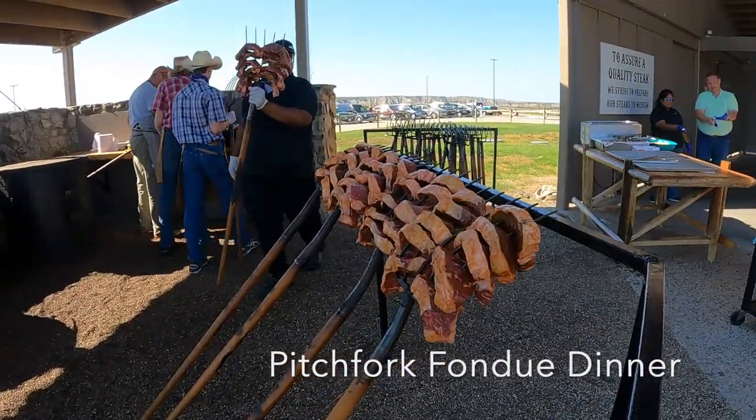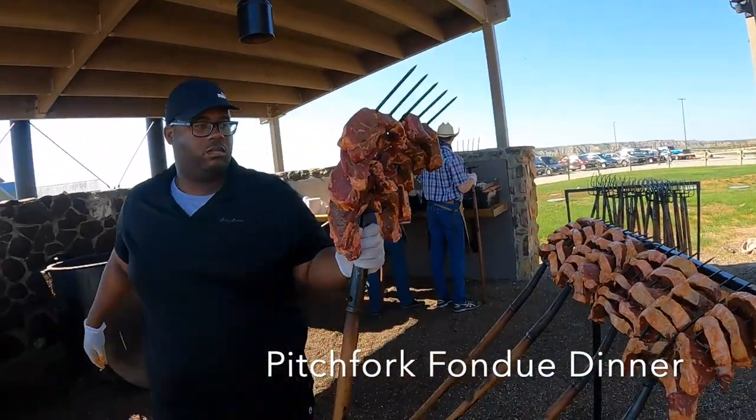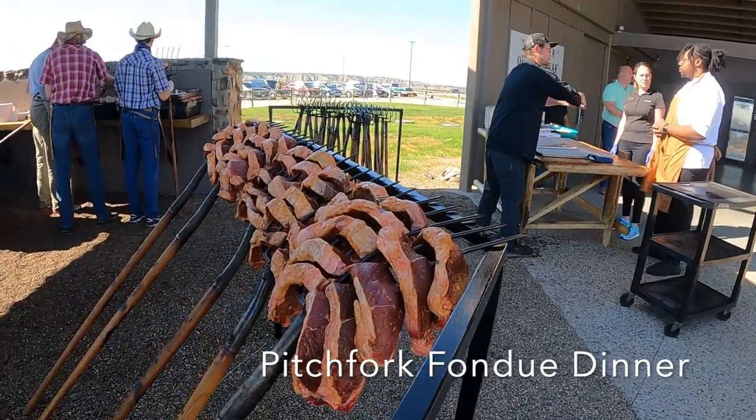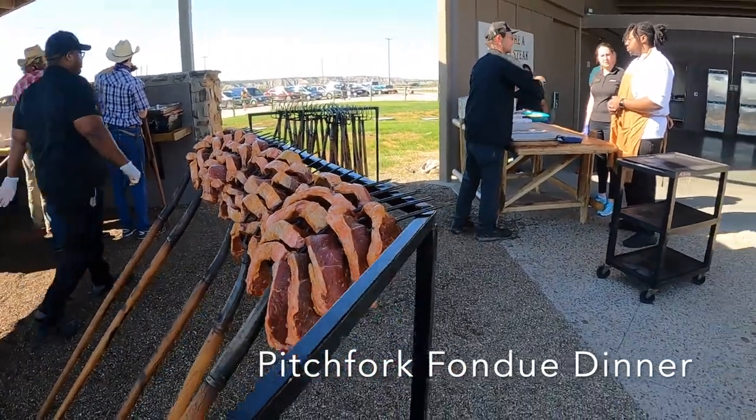It's an actual pitchfork. That is so cool. It's a real pitchfork. Yes, it is.